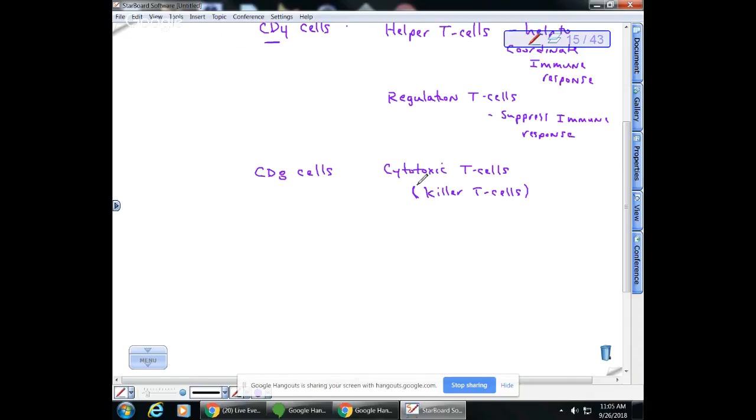These have an abbreviation like TH. When you see TH, that means it's the helper T cell. When you see TR, that means it's the regulator T cell. When you see TC, that means it's the cytotoxic T cell. These are the cells that are capable of attacking other cells and causing them to die. So we'll just put that they attack cells by releasing chemicals.